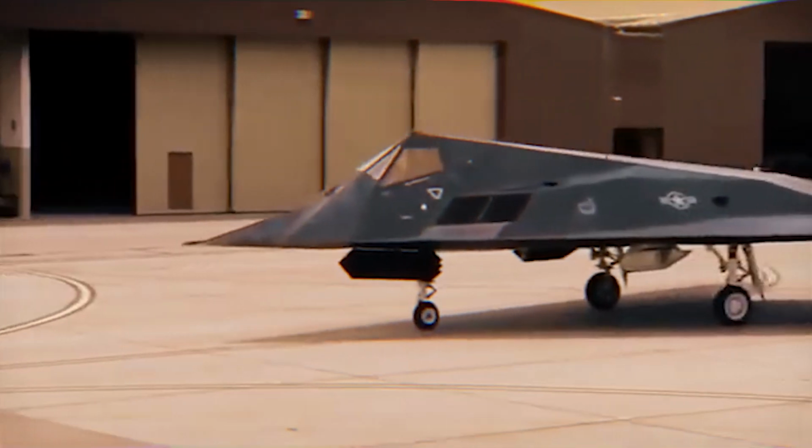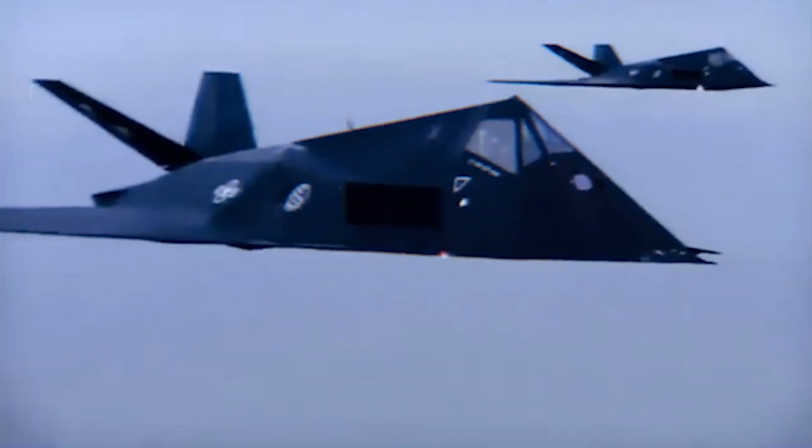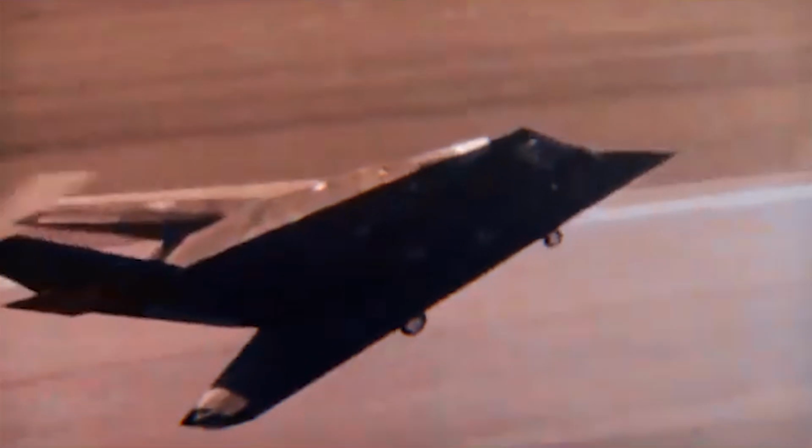The United States, however, had a secret weapon. In the opening hours of the air campaign, Nighthawks were sent on a series of highly classified nighttime raids against Baghdad and other key Iraqi targets. Their targets included command and control centers, air defense installations, and strategic infrastructure.